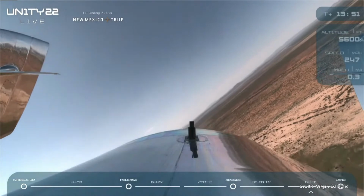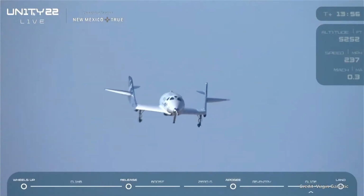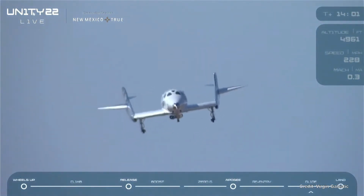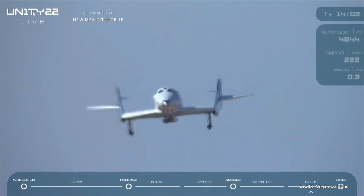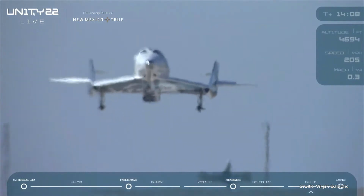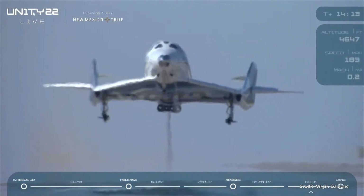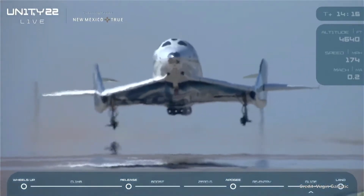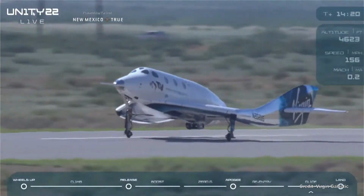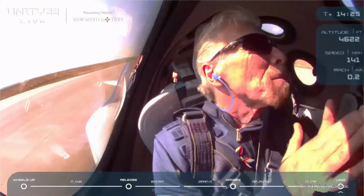We are just about 1,000 feet above the field now and on final. 500 feet above the runway. 300 feet. Over the threshold. Main gear touchdown. And we're going to hold it just like this for a minute before bringing the nose down.